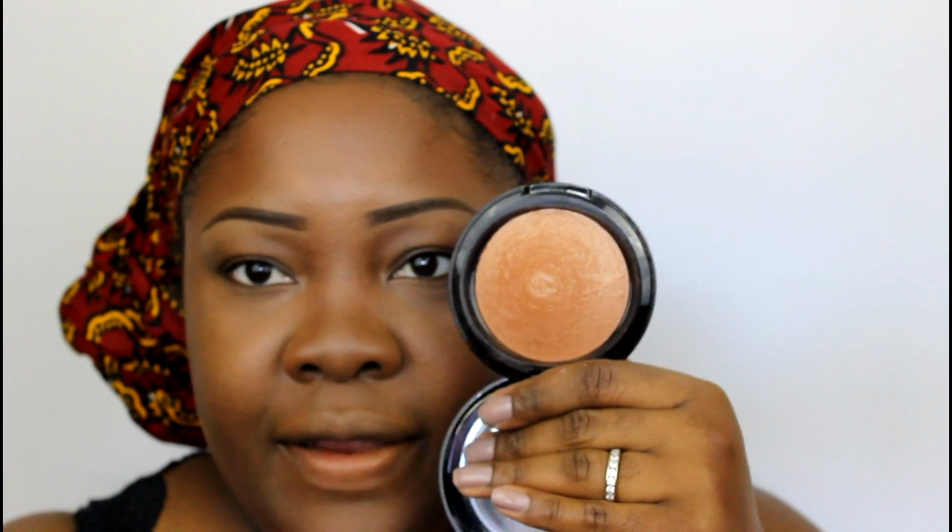And whenever we apply a cream, we have to set it. So I'm going to use this, the Black Opal Baked Bronzing Powder, and it looks like that. And this is in Fiji.